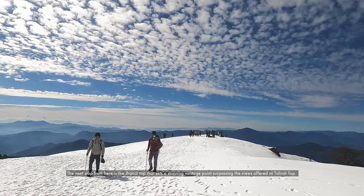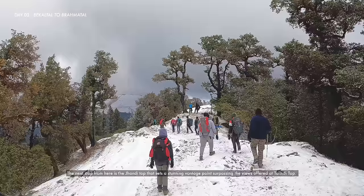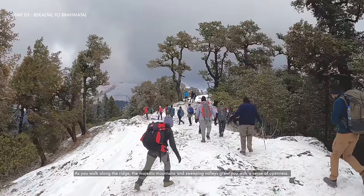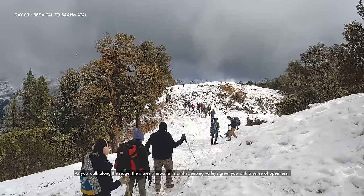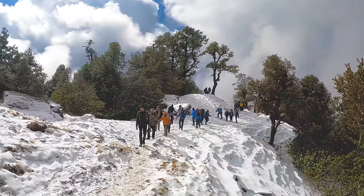The next stop from here is the Ghunti Top. This sets a stunning vantage point, surpassing the views offered at Tilandi Top. As you walk along the ridge, the majestic mountains and sweeping valleys greet you with a sense of openness.